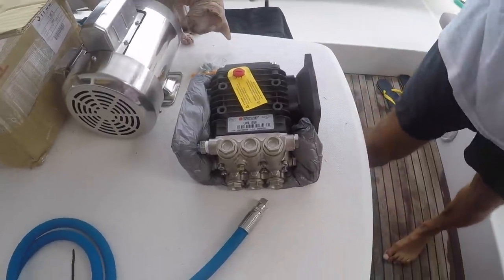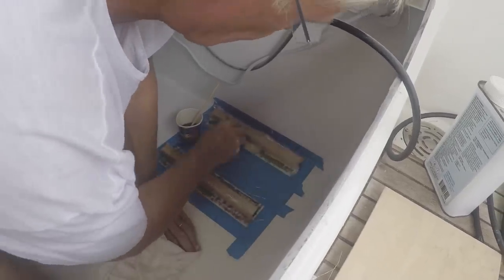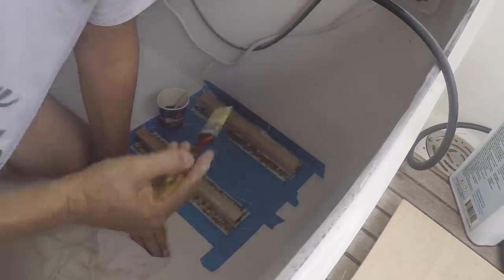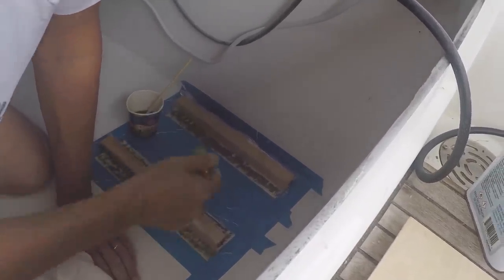So that must go on there. So what's going on there? Well, I'm just fiberglassing these two pieces of wood in here, and that's going to make a platform for the pump to sit on, because I can't drill through here because this is the bottom of the boat.